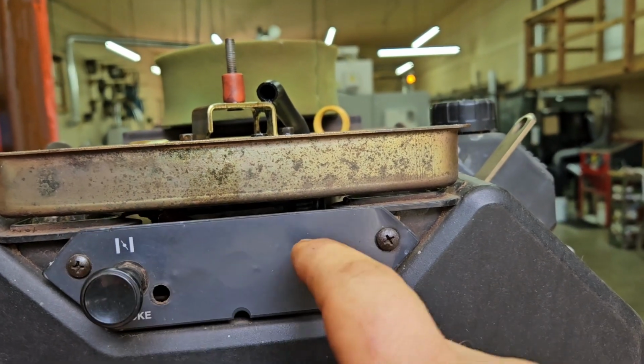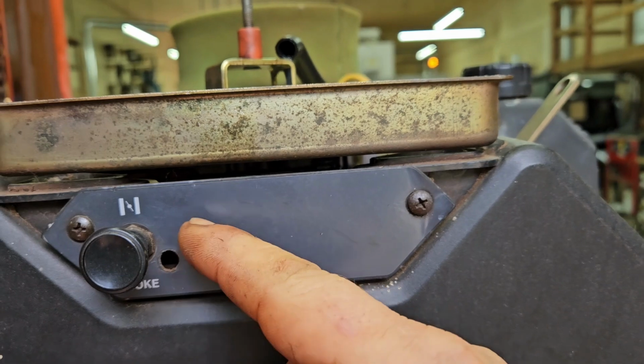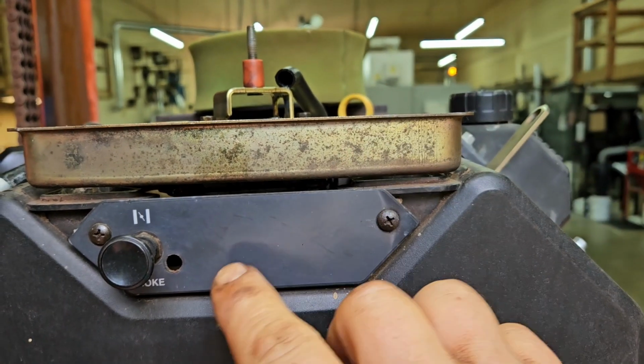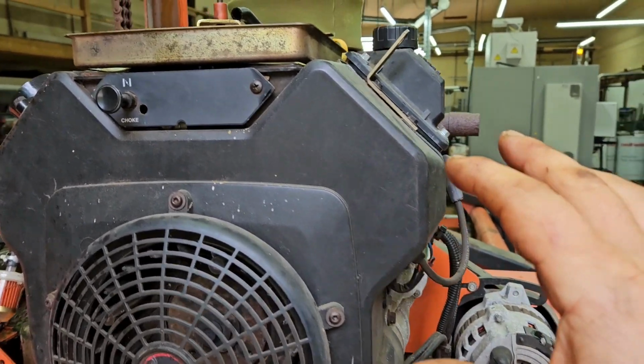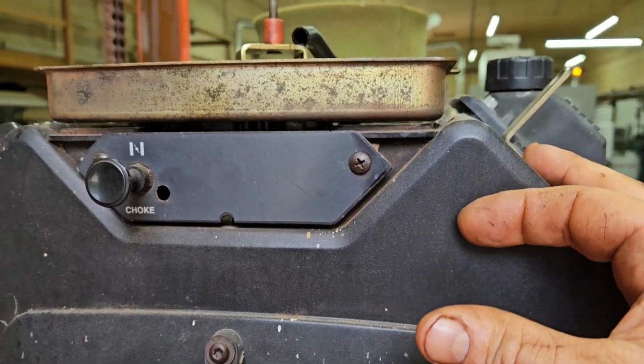We're probably going to have to take this off, and behind it there are two screws and a single wire that goes up to it. When you turn the key on, it should retract and allow fuel to get into the carburetor. When the key goes off, it goes back in and shuts off. That's why a lot of these smaller Kohler engines run for another 5-10 seconds when you shut the key off. But a lot of times that little plunger will get gummy and won't go in and out, and it can cause a lot of issues.